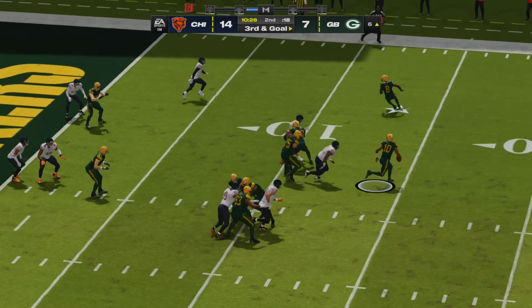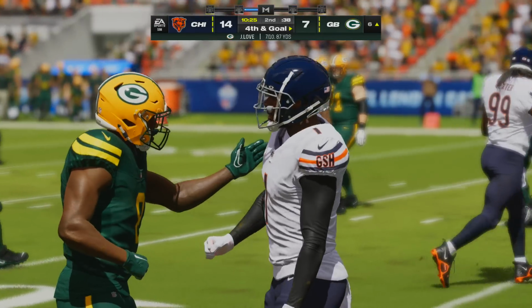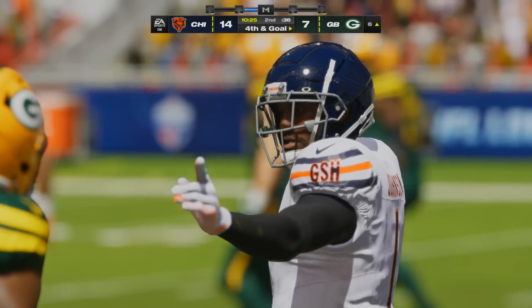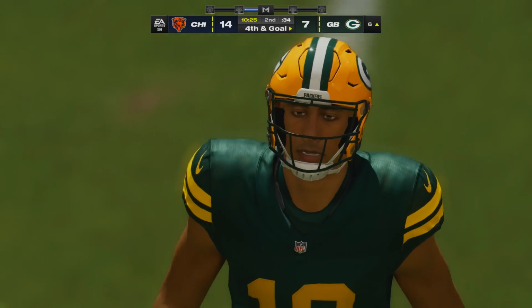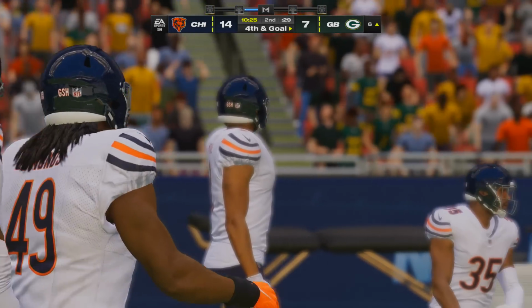And this is going to be incomplete. Brings up 4th down. Solid coverage by the Bears D. Well, so a drive that spans all that time, and yet you may only come away with 3 points here.